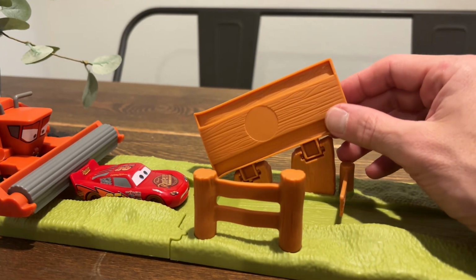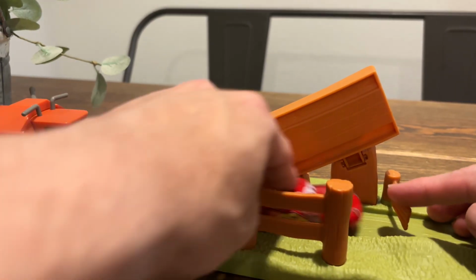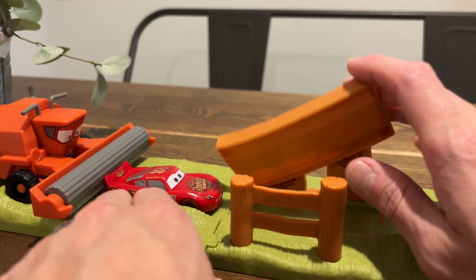But look, it folds this way. So if you wanted to, no, watch out, buddy. If you wanted him to take off and hit this, you can do that. Or you put it down and he's gonna go, whoa.